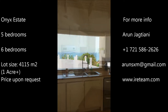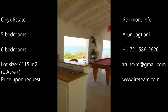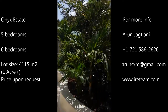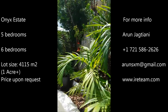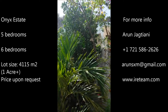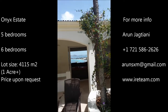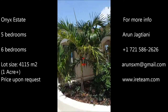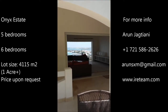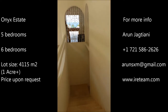No shortage of views here. So from the kitchen area here, again, indoor-outdoor concept. We're gonna walk through here to the center open air courtyard. Nice little water feature here, pond. And this is in the center of the house, as you can see. Again, no shortage of views. And we're gonna come around this way here. This staircase leads down to the garage area.